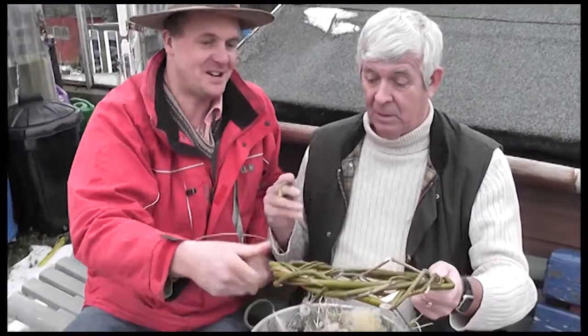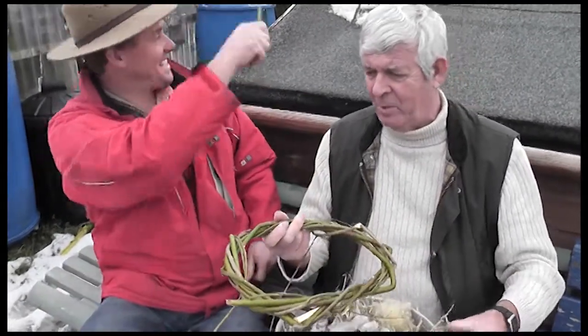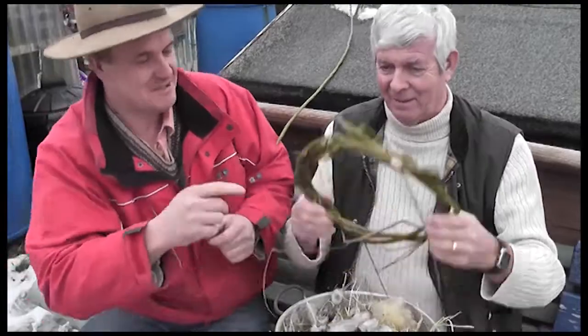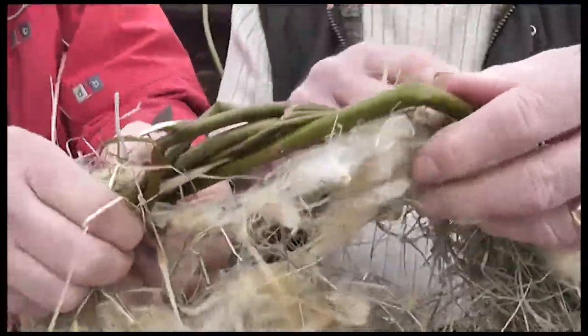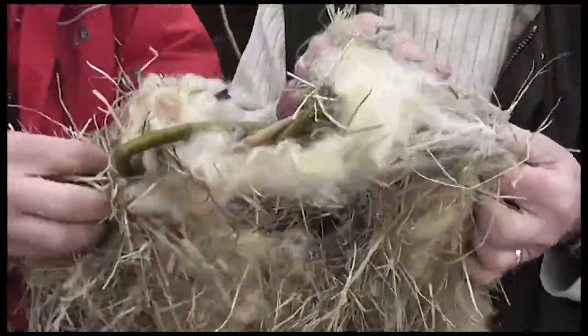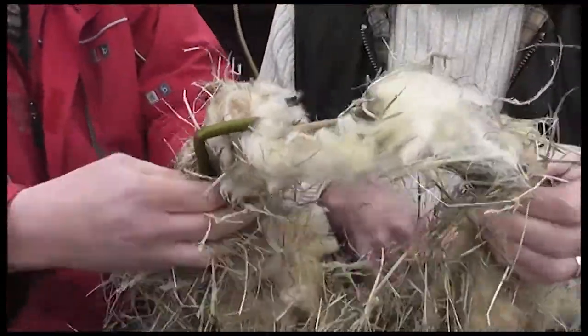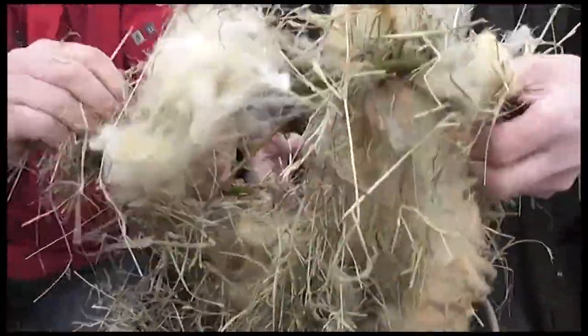But what's remarkable is that actually, to me, that looks quite nice, doesn't it? But I can't see the bird sitting on that. That'd be a very big bird. So what we'll do is stuff all these gaps with this material, a bit of sheep's wool and stuff like that. So you do your side, I'll do my side. It looks tight inside. I'm covered in bits, though.